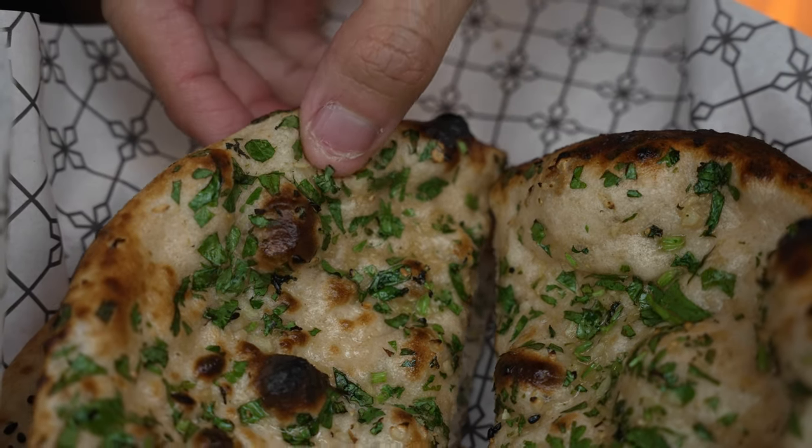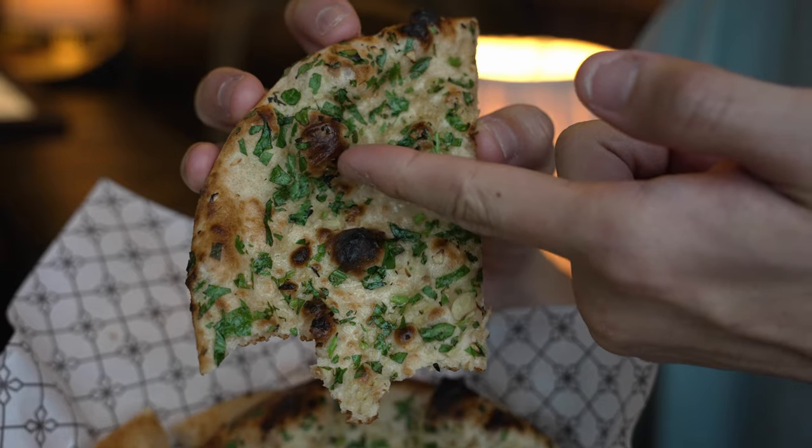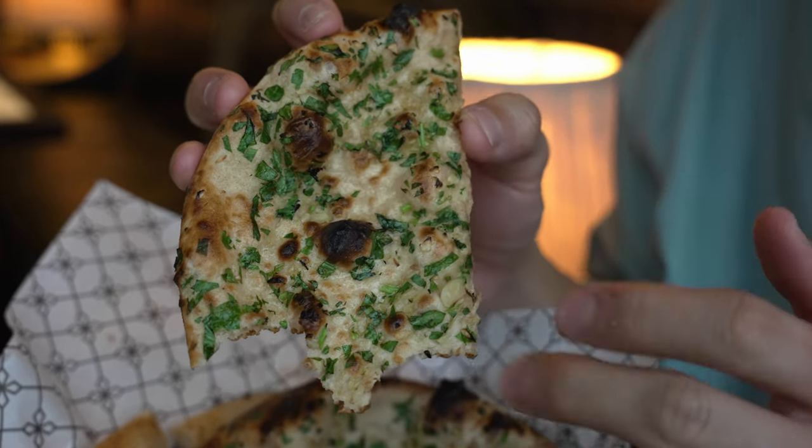So it's a pretty good naan, alright. It's got a nice crisp base. The top is a little bit chewy, fluffy, and I love that fragrance of the garlic, the pungency of the garlic. It's not too strong, it's just nice. And see these toasted spots here? That's where the flavor is at.